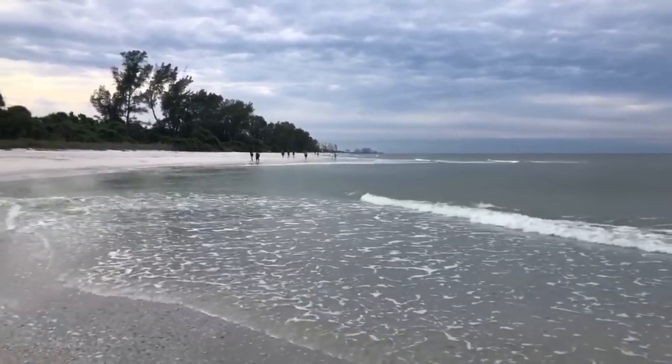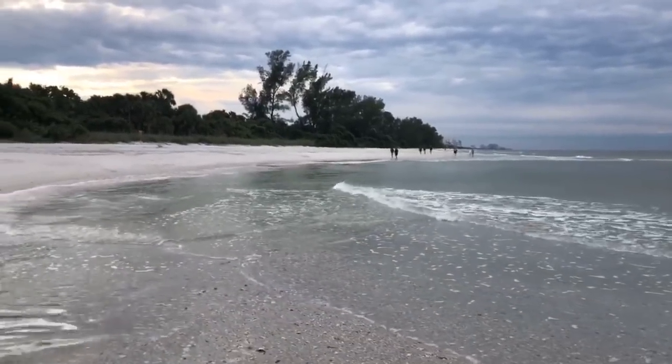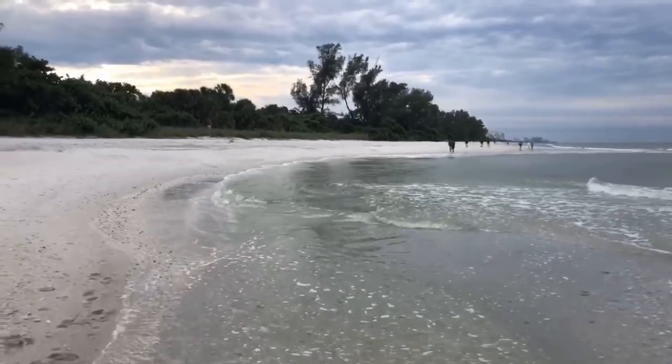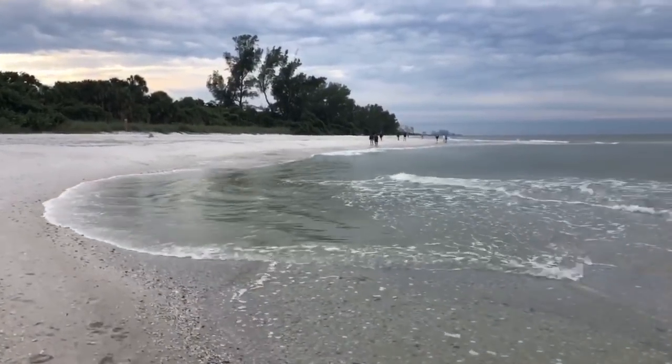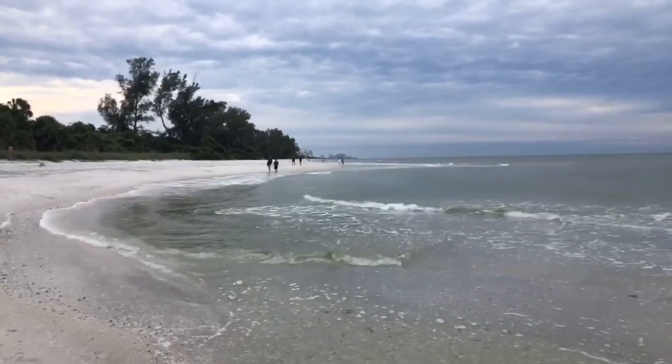Nice little breeze kicking in now. Quite a breeze. So we look down to the south.